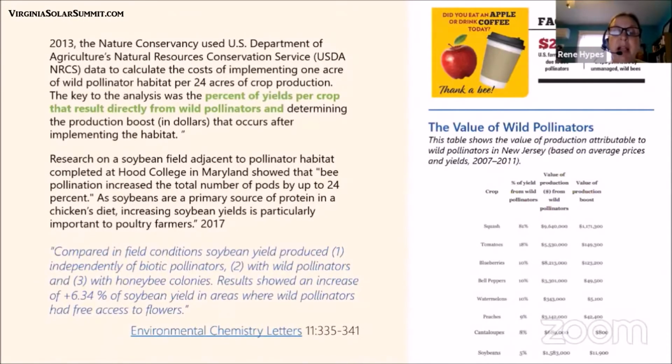This slide shows some of the science behind the agricultural benefits of planting native pollinator habitat. In 2013, the Nature Conservancy and the Natural Resources Conservation Service study calculated the cost of the installation of 1 acre of pollinator habitat per 24 acres of crop production. The analysis was the percent yields per crop directly related to wild pollination, determining production boost in dollars after implementation of the habitat.